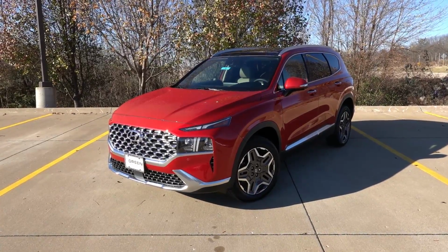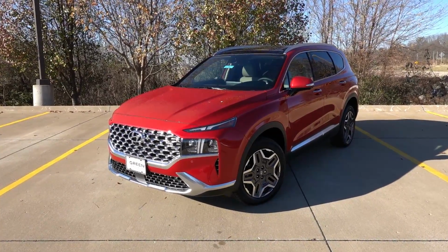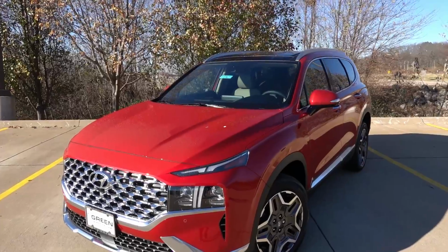So with all this information in mind, let's not waste any more time. Take a look at what the 2023 Hyundai Santa Fe Hybrid has to offer for just over $42,000. So the vehicle in front of us is finished in the Calypso Red exterior color, and this one has the beige interior, so I am excited to show you this color combination.